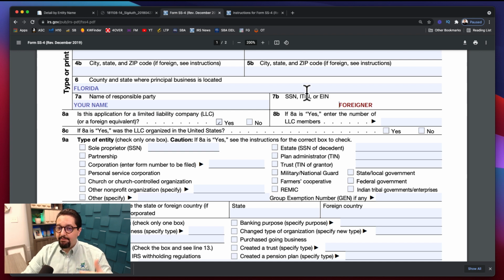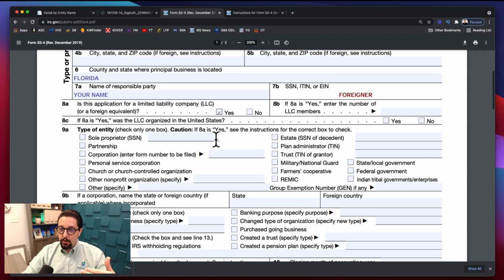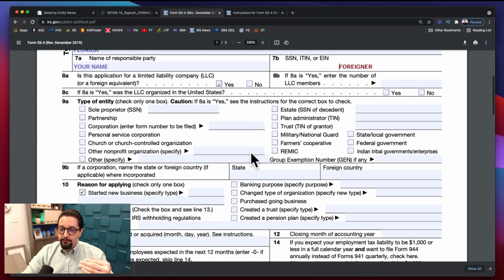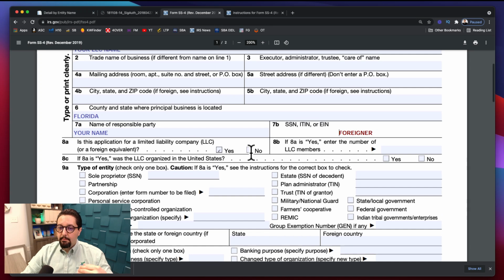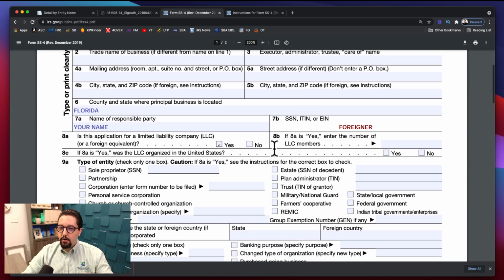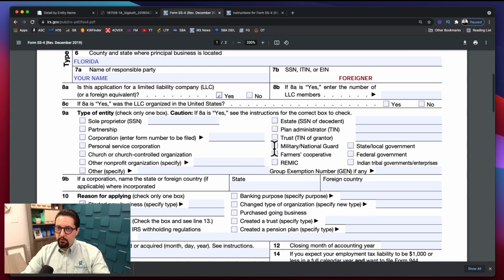Because you do not have a social, you do not have an ITIN, and you do not have an EIN, okay? Is this application for an LLC? You put yes. Now, from 8B forward, depending on many factors, that's how you complete this form, okay?